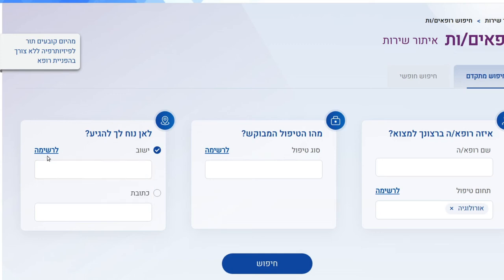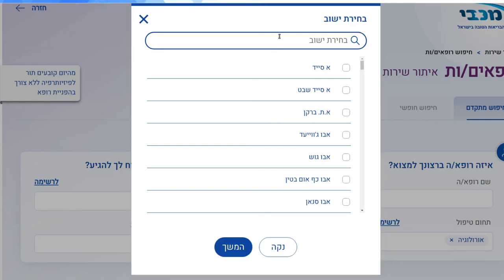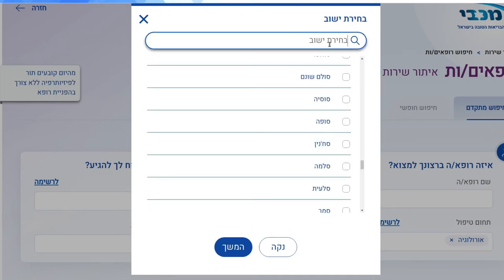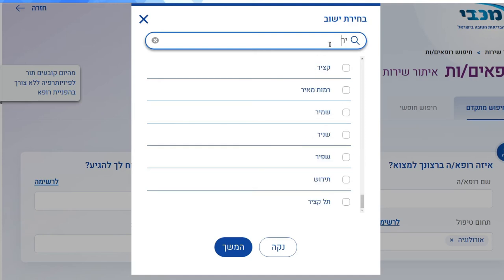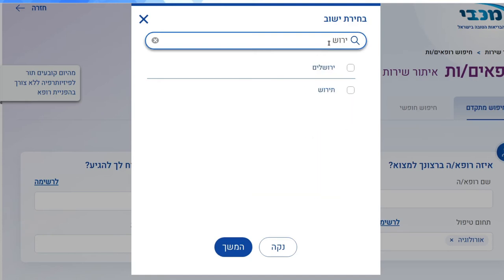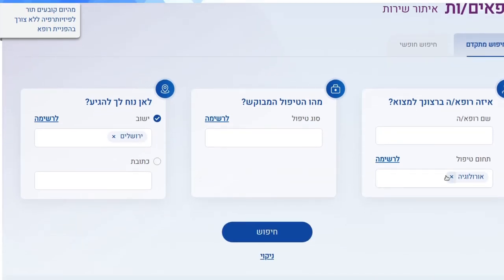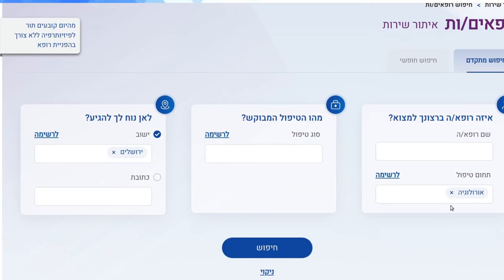Or if you're not up to typing in Hebrew, you can click to L'Rishima. You can search here, or you can just scroll down through the Hebrew alphabet until you find Yerushalayim. So if I do Yud, Resh, Vav, Shin, I'm down to two options. One of those is Yerushalayim. I click Hamshech, and now we have our two useful pieces of information populated.